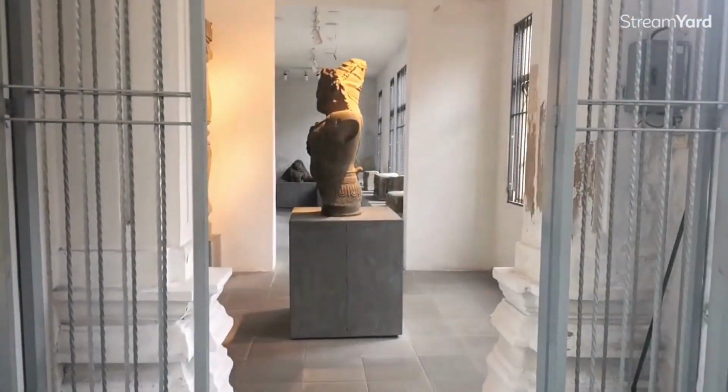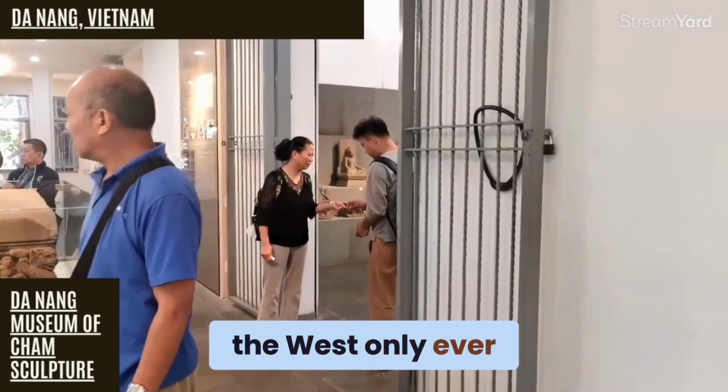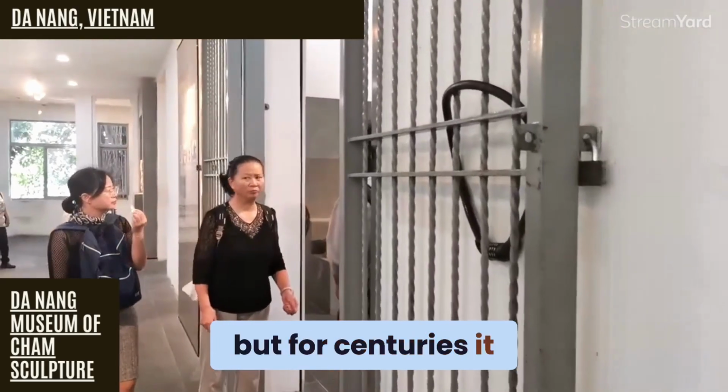I'm not sure how small it looks. Small from the outside. The West only ever knew this as Vietnam, but for centuries it was Cham.